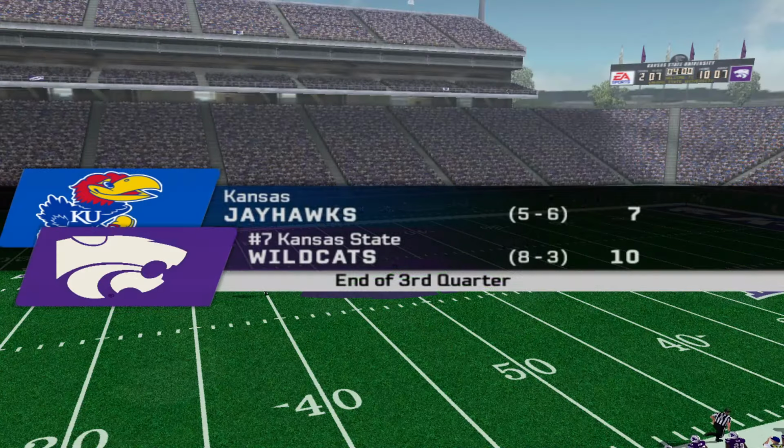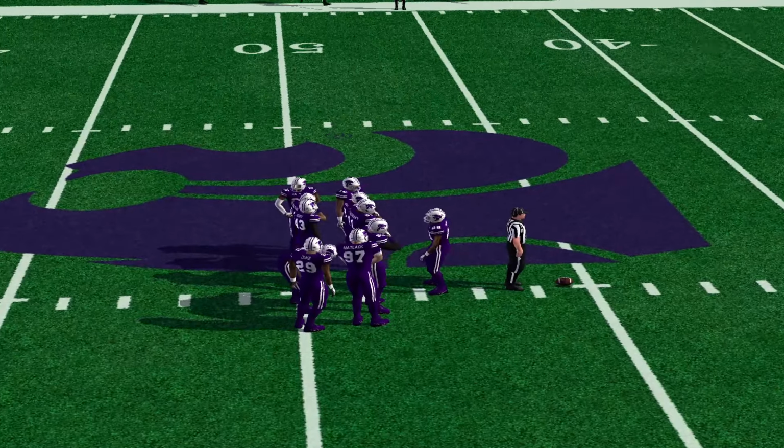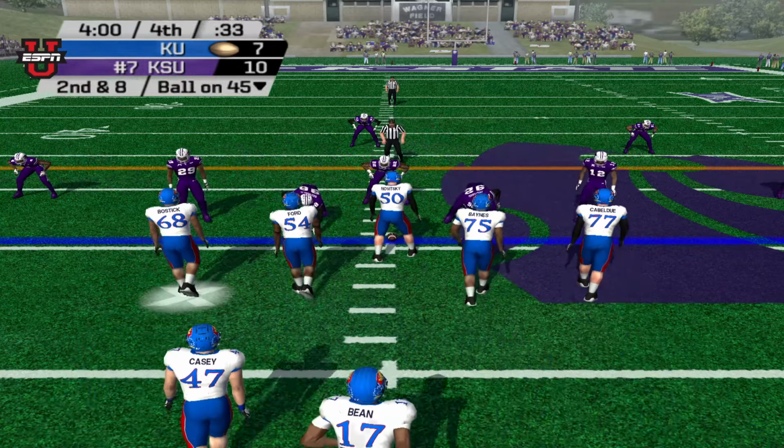A field goal is the difference as we head to the fourth quarter. It's second down and 8 to go. Ball on the 45-yard line.